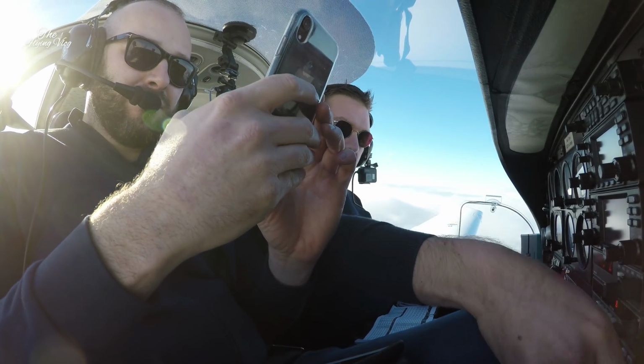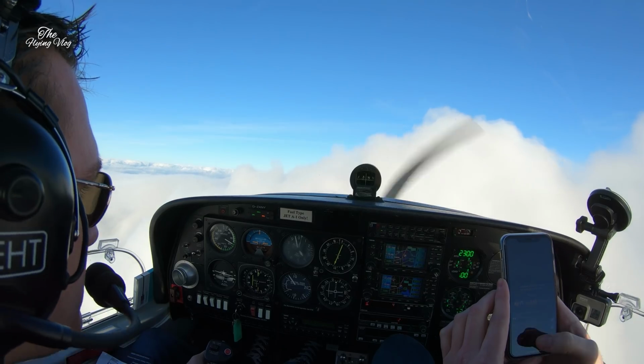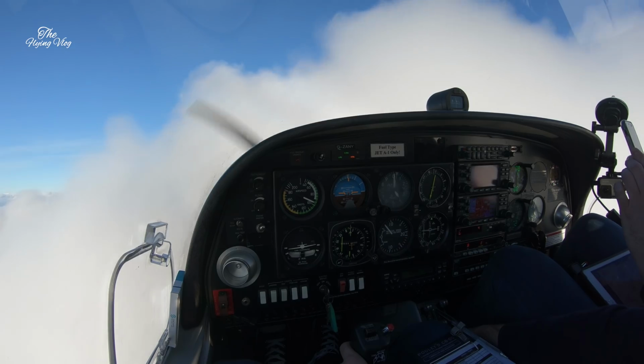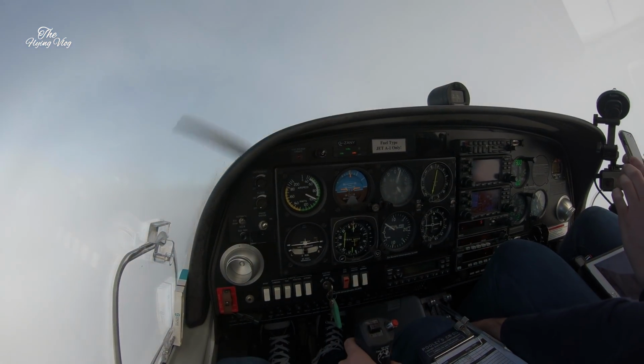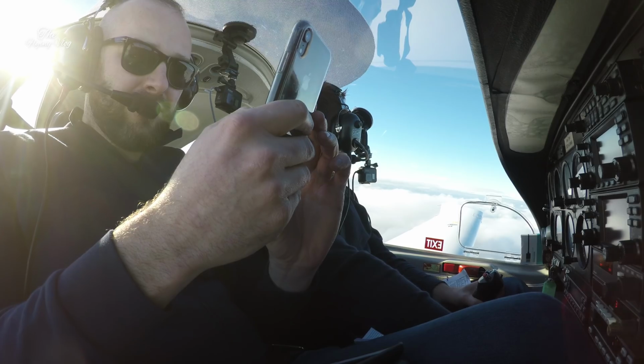Golf November Yankee climbing to altitude 5,000 feet. Golf November Yankee, roger. Altitude. Icing check, 4 degrees, we're all good. 3 degrees, we're all still good. Look at that, mate.